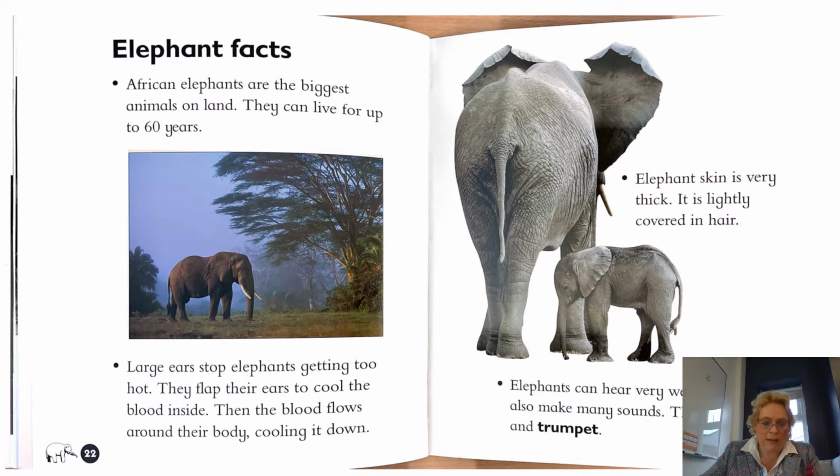Here's some more elephant facts. Now, African elephants are the biggest animals on land. They can live for up to 60 years. I wonder if anybody could find out what the largest animal in the sea is and for how many years they live. The elephant's large ears stop elephants getting too hot.